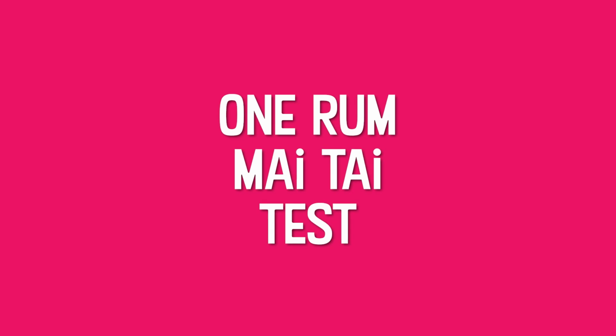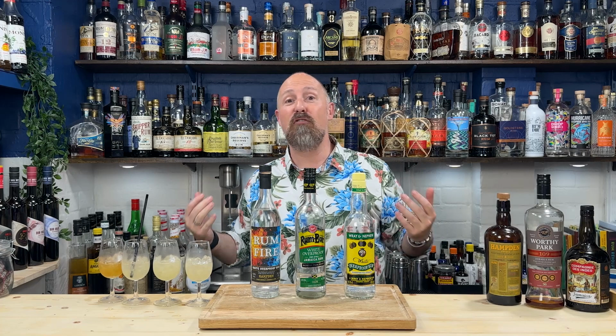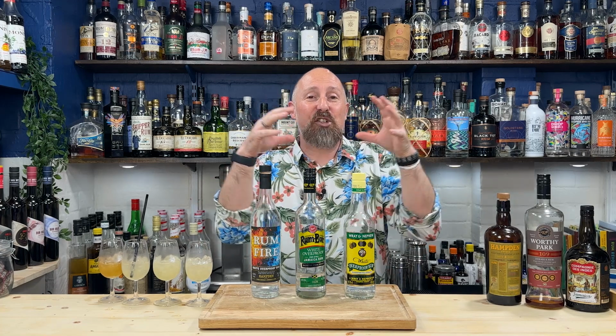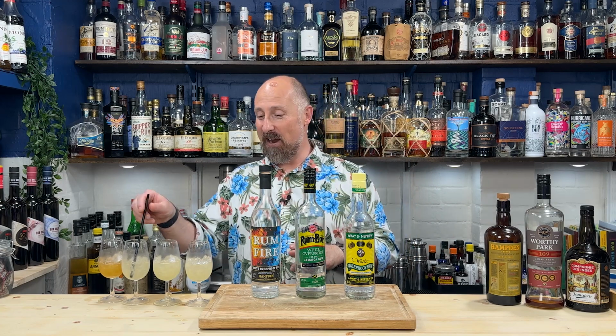Now, one Rum Mai Tai time. And this is why I think there is still a massive argument for having two or three rums of similar category in your repertoire, because my favourite neat sipper out of these, not that I'm endorsing these as neat sippers, but they are pretty tasty, is the WRAY Nephew. We've established that. My least favourite one Rum Mai Tai is the WRAY Nephew.